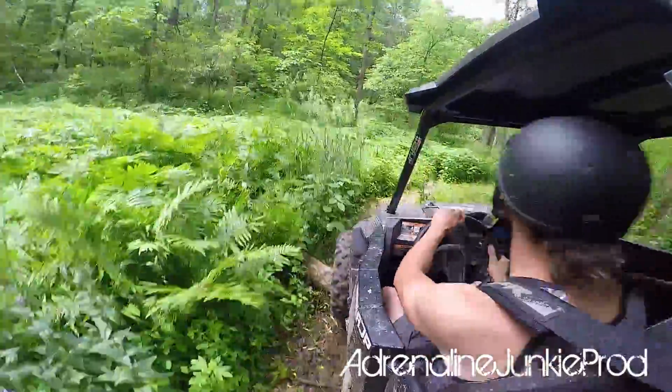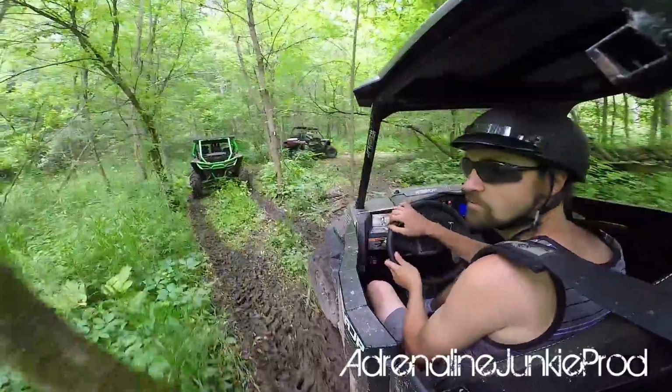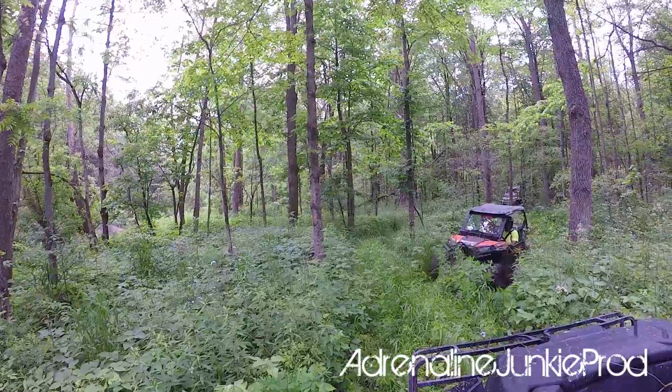So my RZR Turbo here has both the front and the rear sway bars connected. I've been thinking about disconnecting them and trying them on some trails like this and seeing how it reacts.